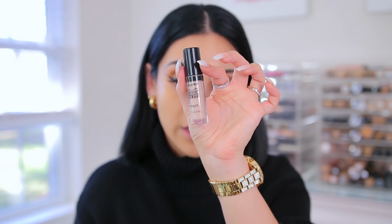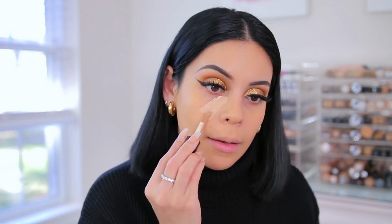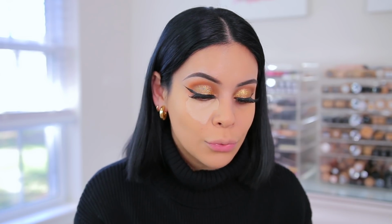I'm gonna go in with the LA Colors Ultimate Cover Concealer. This is also so good. And this one's in the shade Wheat. So this is what I used earlier to carve out my brows. This is super creamy, has great coverage, but like it's creamy, which a lot of concealers that have good coverage tend to be a little bit on the thicker side, but this just has a great formula.